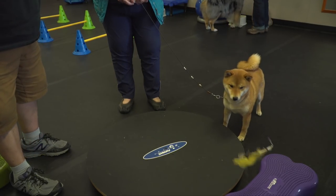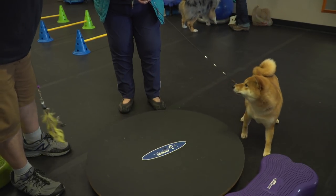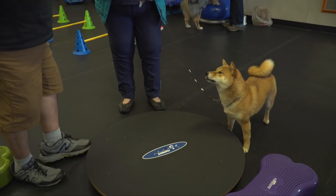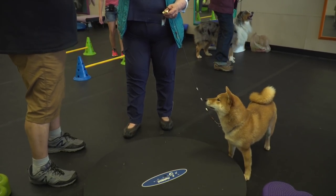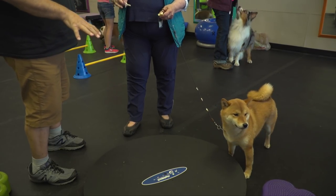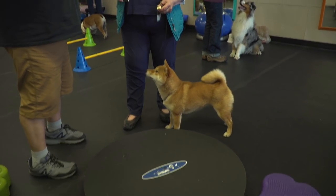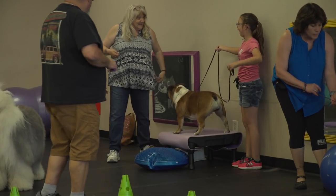Okay, so the second she steps on that, I'm going to reward her. Oh, that was close. Oh, good girl, Kaylee. Very nice. So this is kind of a gauge to let you know how much she respects and trusts you. When she hops from station to station, then you've got a dog who's willing to work for you in that ring. But right now she's saying, I'm going to do what I want to do. And she's not going to give you 100%.